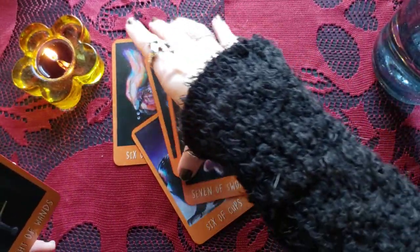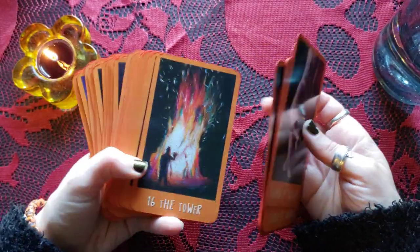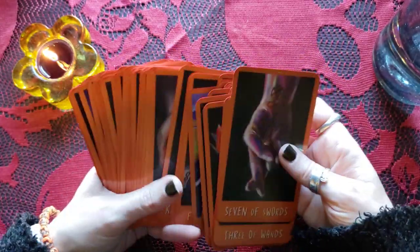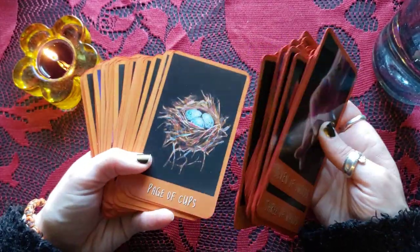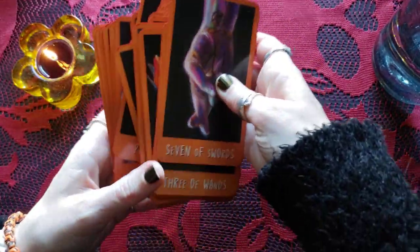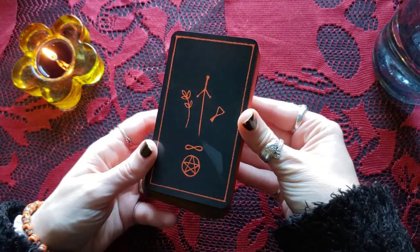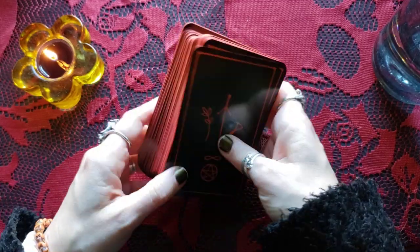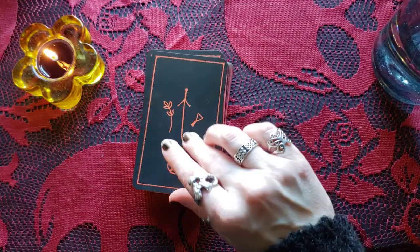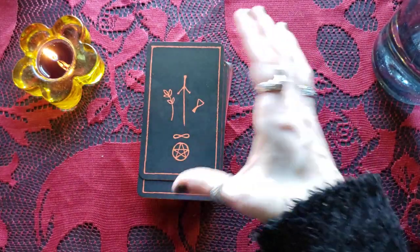I was doing readings for clients within 24 hours of having this deck, and it was just effortless. I really like it a lot. And I was not drawn to it at all until suddenly I was at a bookstore and I went, you know what? Let's give it a try. And it really surprised me. I like it a lot. I haven't even read the guidebook yet because I don't feel like I need the guidebook with this deck. It's just so simple and direct.